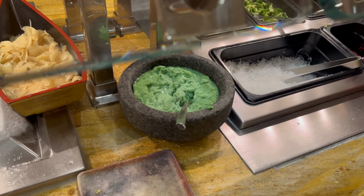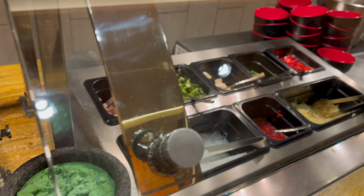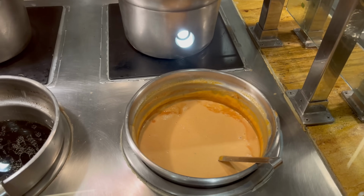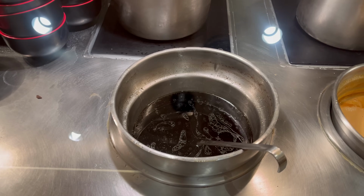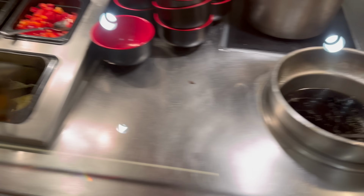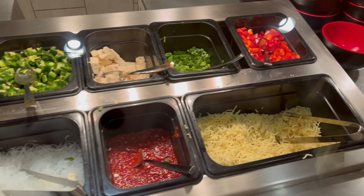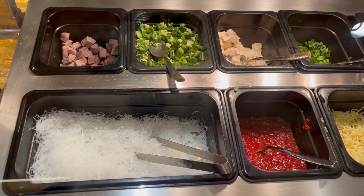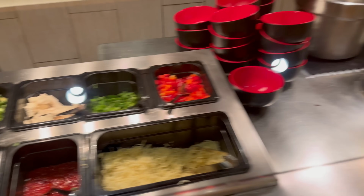And then that brings you to a hot pot and ramen bar. You have all of these various toppings that you can throw into your soups. Let me wrap you around. The two soup bases that you have are a Thai curry, as well as a shoyu broth for ramen. And you've got noodles, bell peppers, green onions. Looks like some tofu and jalapenos, as well as some pork back there. Very nice.